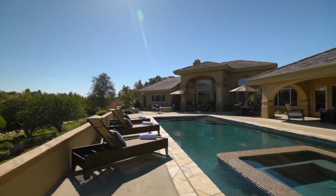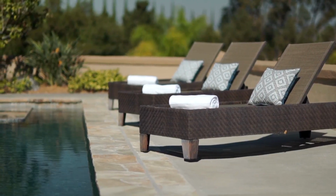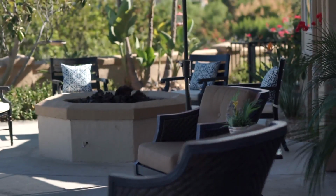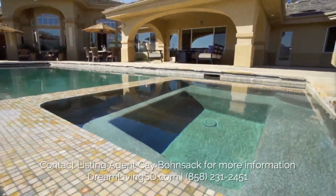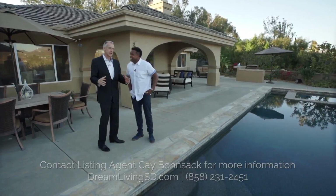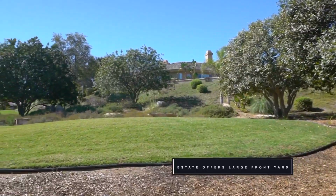Now, Kai, wow, as we're back here, even looking back at the home, I'm in love with it all, and I know everybody out there is as well. Talk about the pool and the seating and the barbecue and everything that's going on back there. Well, this is just an entertainer's paradise. Here we are, we've got the backdrop of Mount Woodson, Iron Mountain. The lighting at night here, if you're entertaining, is spectacular. The lights in the pool, in the spa.